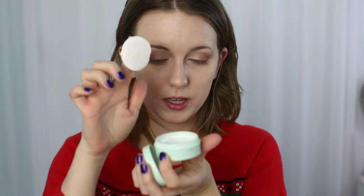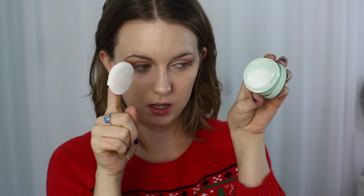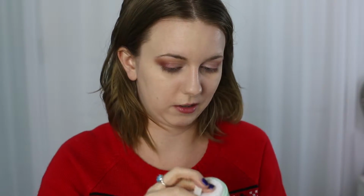This foundation is just a little bit luminous for me, so I'm going to go ahead and set it. I'm going to use the Innisfree No Sebum powder. This is the loose one. They do have a pressed one as well. And it comes with a little puff. It's powder.